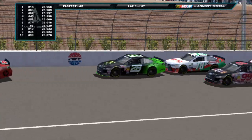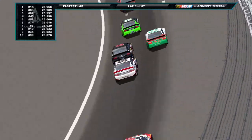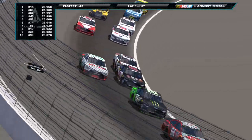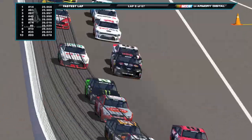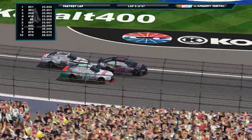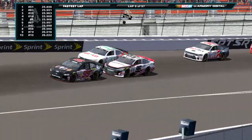Already trying to get up in the top 20, it looks. Looks like they're still just 24th and 25th, though. Yeah, 24th, battling for 23rd with Louison. Very good performance out of Skylar Johnson so far today. We'll see if she can keep it up as the race goes on.